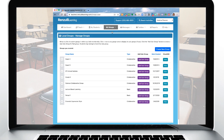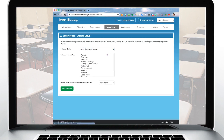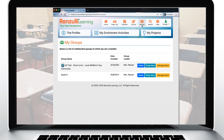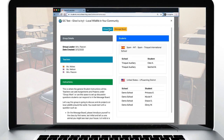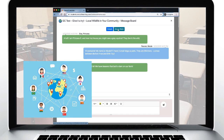Renzulli Learning provides dynamic grouping options which can be created based on student profile results or custom designed. Within classroom groups, students are able to collaborate on group projects. Additionally, teachers can utilize the global collaboration feature to embark their students on projects across the district and with peers from around the globe.